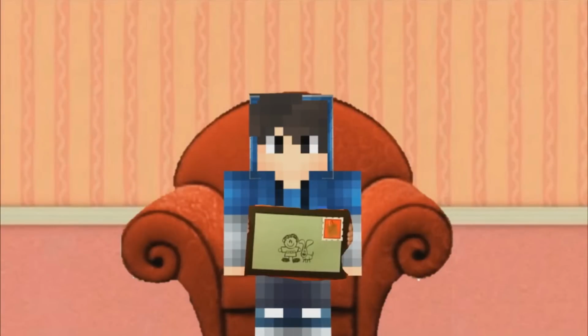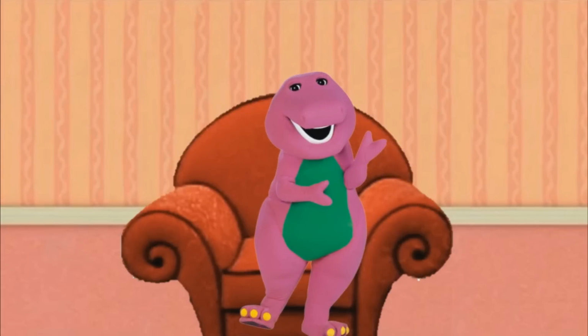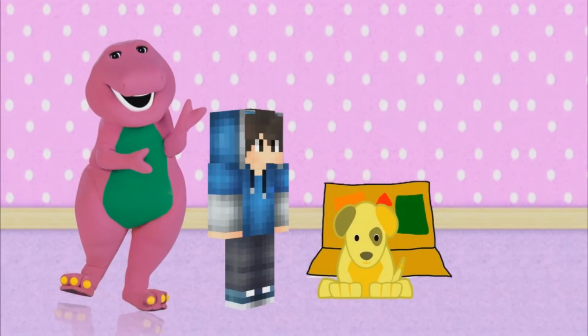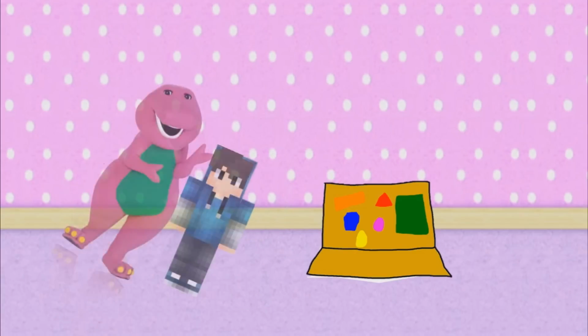Bye. Better check on Barney's spot. Where did Blake go? Oh well, I better go find him. Is that Spot? Oh, what's this? Oh, Spot just jumped through into that picture. Let's go too. Okay. We can too. Woo!